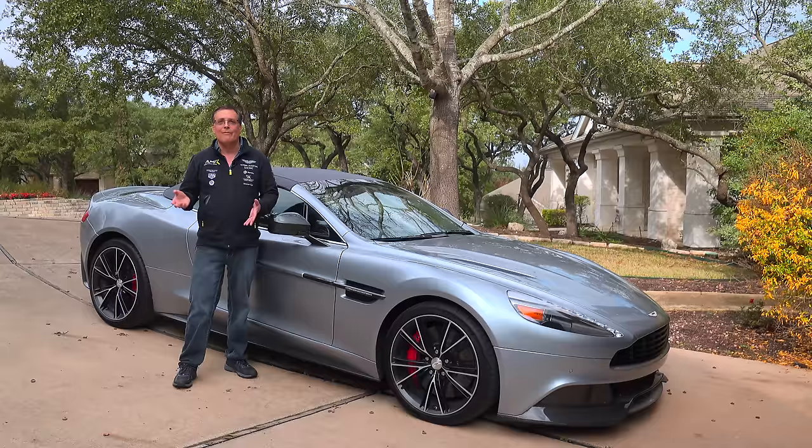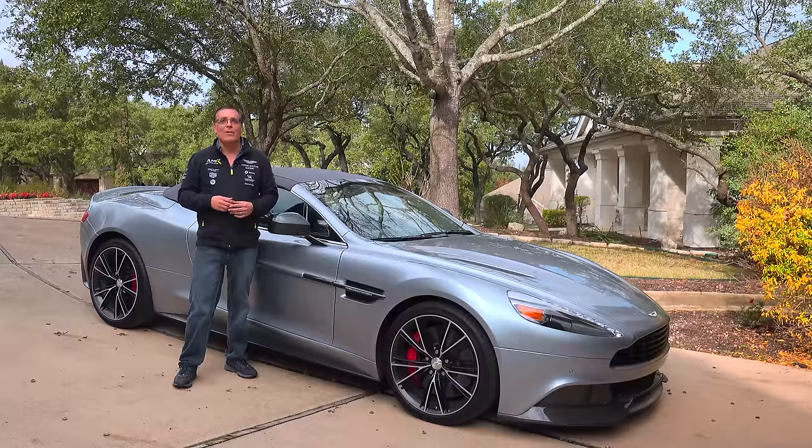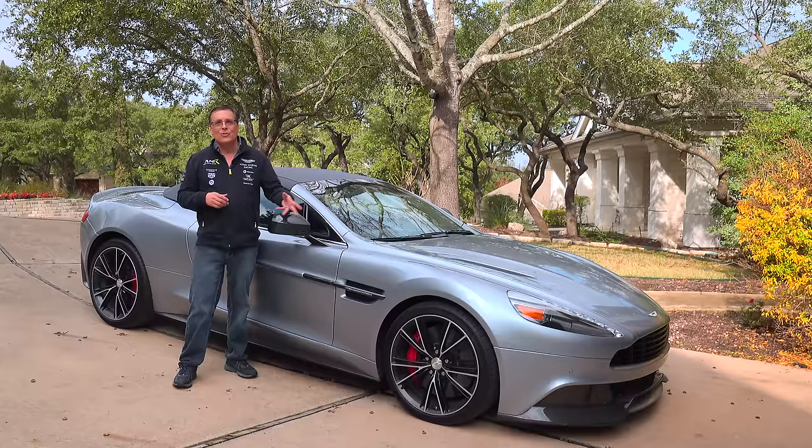My old 2009 V8 Vantage Roadster, I had that 5.5 years. I put about 22,000 miles on it, and during that time, absolutely nothing of any consequence ever went wrong with it. Now, the Vanquish here, on the other hand, well, it was a bit of an exception, because when I bought this new, it had a ton of things wrong with it.